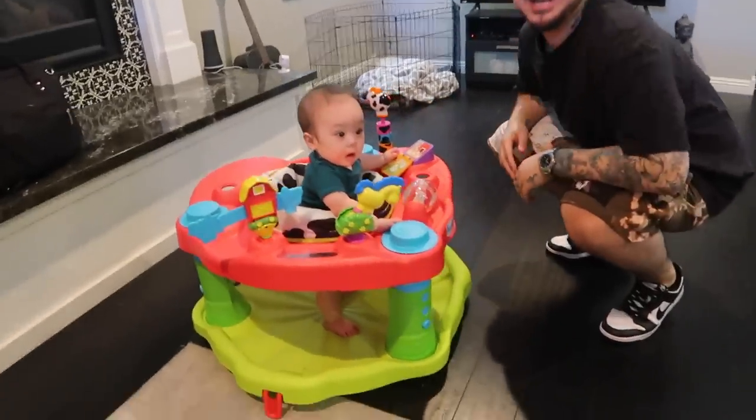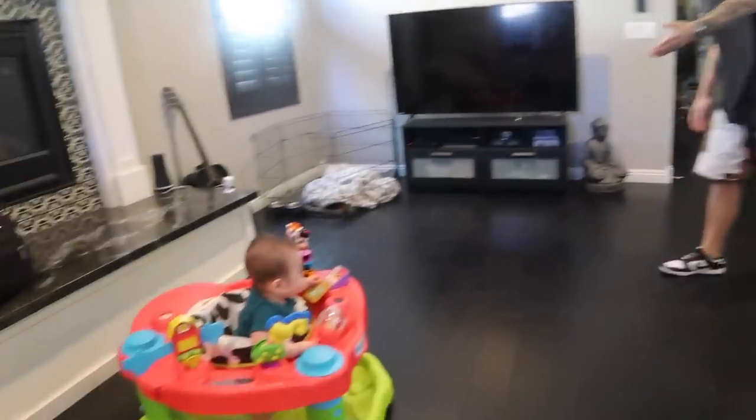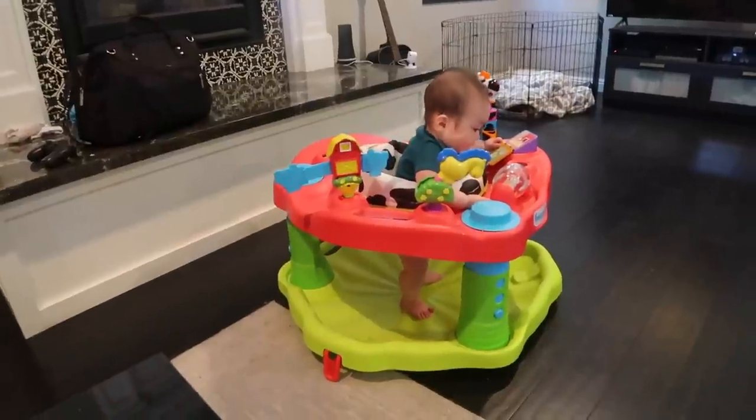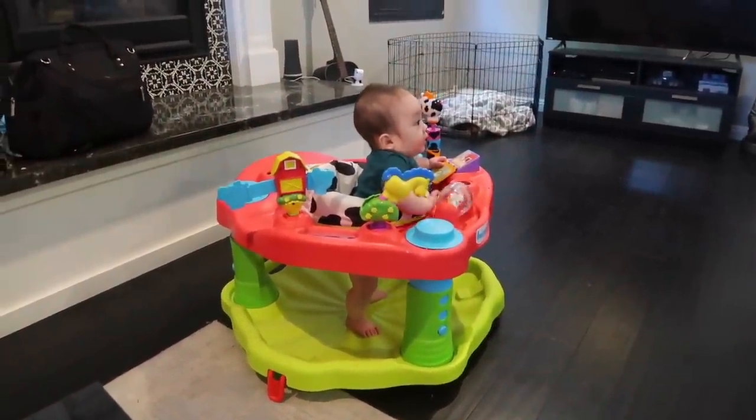We gotta get him one of those where he can actually walk around, move himself, man. Because his feet fully touch the ground now. He's bouncing in there. He loves it in there. So next step would be one of those little ones that move around the house. And he'll probably be crawling soon, but not for long until he's walking after crawling. I feel like he's going to skip a step.